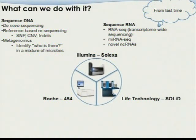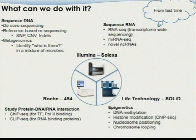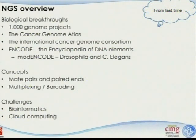And this is really trying to get into the market share of microarray technologies. We know that microarray is used to measure gene expression, and RNA sequencing can do the same thing and can do even better. And the third one is to study protein-DNA or protein-RNA interactions, which is the ChIP-seq or CLIP-seq technologies. And the last one is that we can use this to study epigenetics, which includes DNA methylation, histone modification, nucleosome positioning, or chromosome looping.